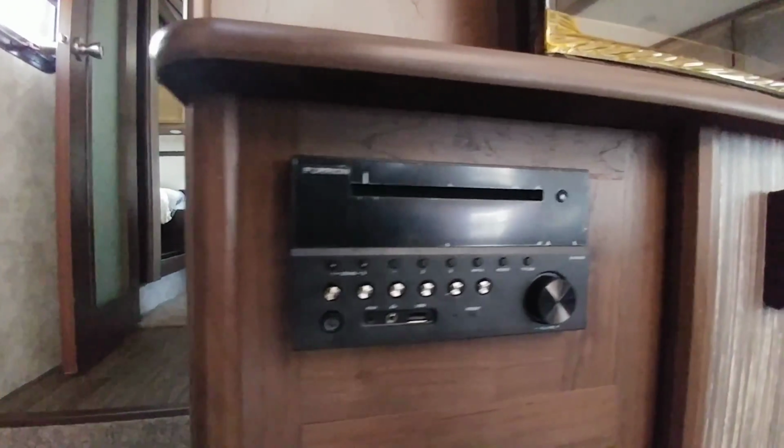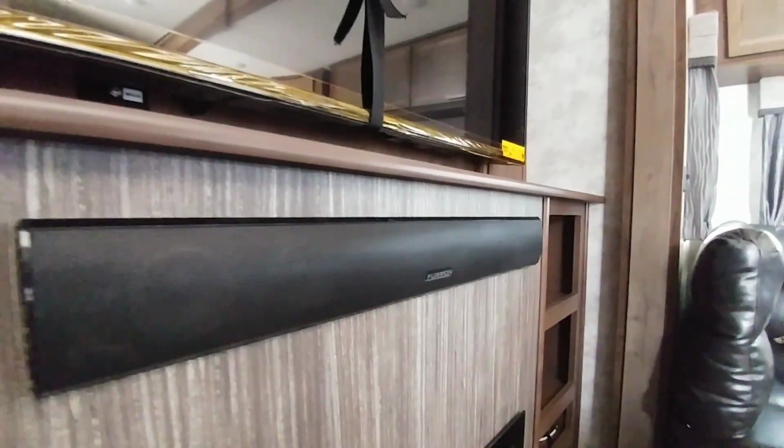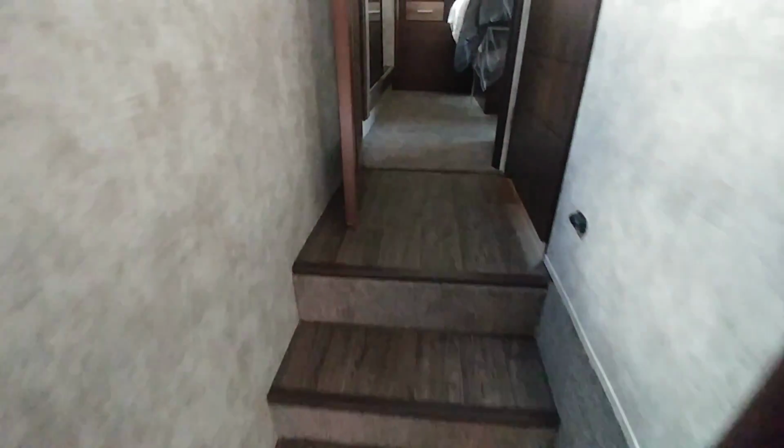Here's your Furrion entertainment system, Bluetooth, and all your other connections for music and entertainment. Now we're going to step up into the master bedroom.